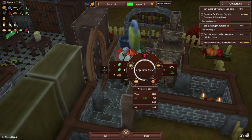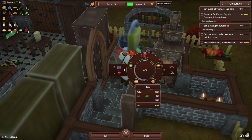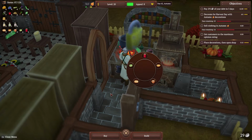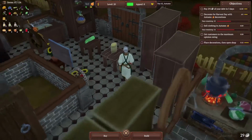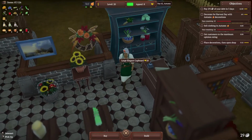So there, look, you can change the ingredients for the vegetable stew. But if you go to the jam, that's it. Jam is jam. Maybe if we level up, we get some different choices on the jam. I do not know, but okay, that's fine. So yeah, it's looking very, very good. So we've got all these exciting new things. We've also got our big new shelf, which is very, very splendid.